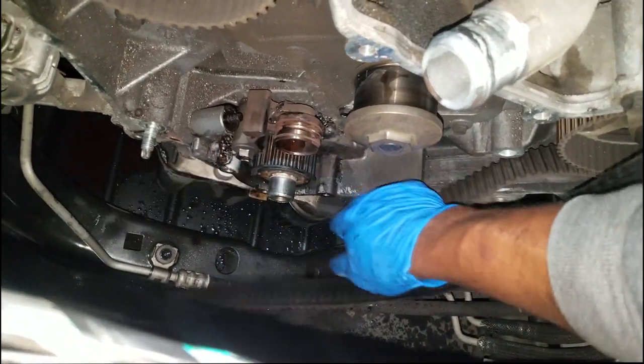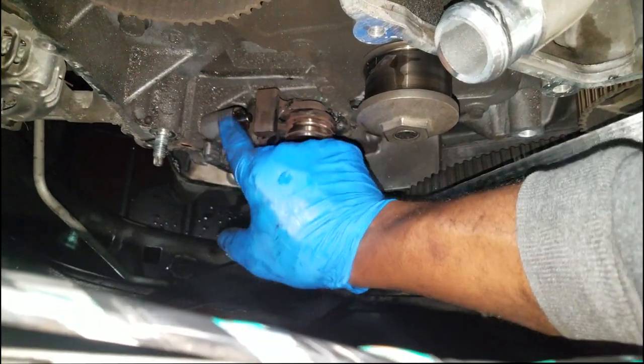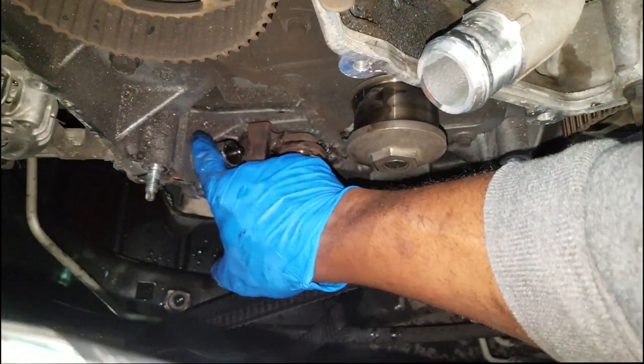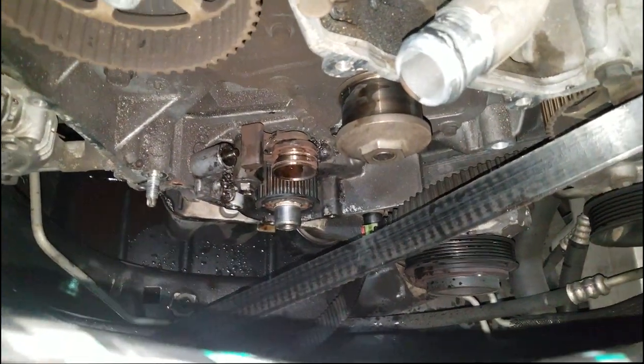Okay, guys. So the parts that I'm going to get are the idler, water pump, and timing belt. Okay, I'm gonna take this off and take a look at this. All right, let me head to the parts department. We're gonna keep right along trucking, y'all.